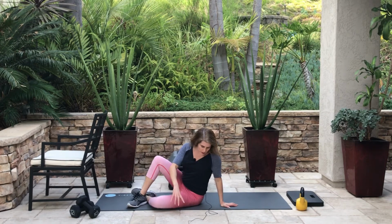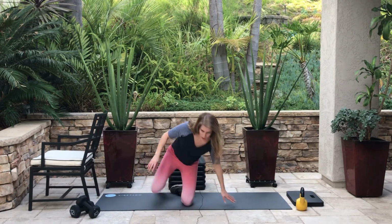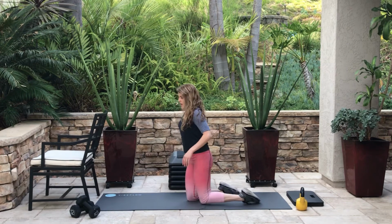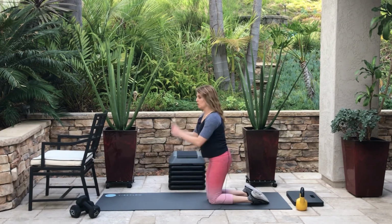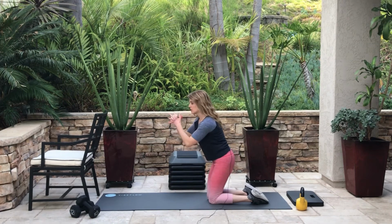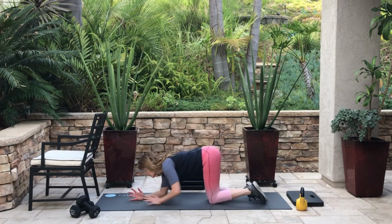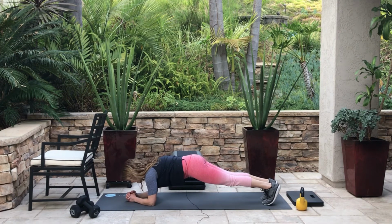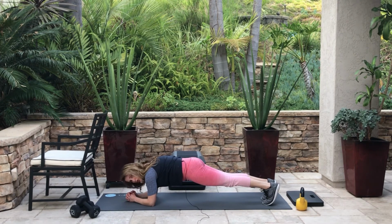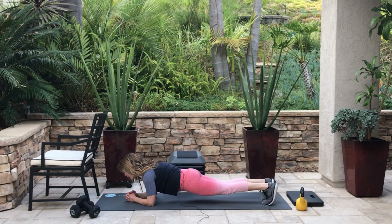So try this instead. We're going to do a plank, and I'm going to show you a little modification. We're going to do an elbow plank. So I'm on my elbows. I like to interlace my fingers. All right, so I'm here. Here's the trick: squeeze your butt. When you squeeze your butt, you're not going to sag.